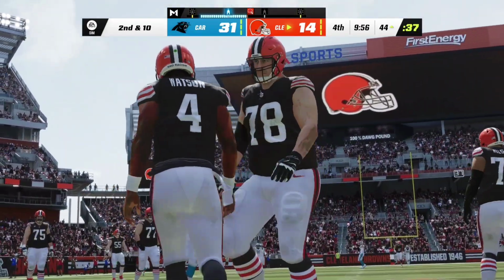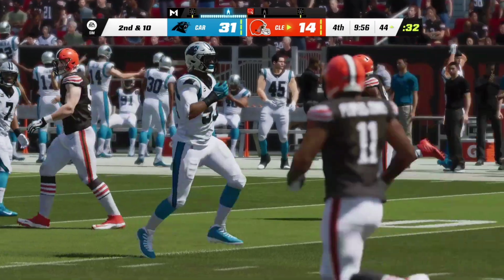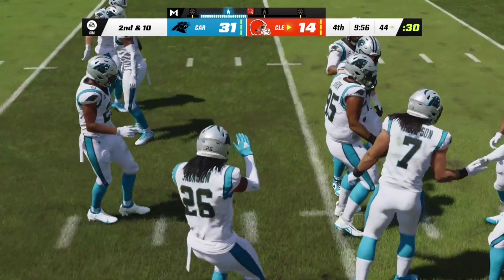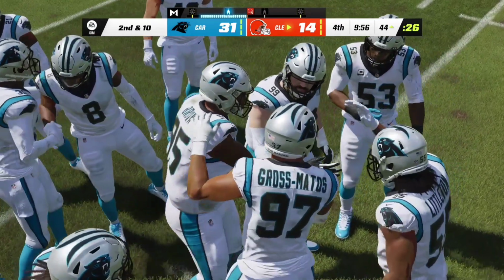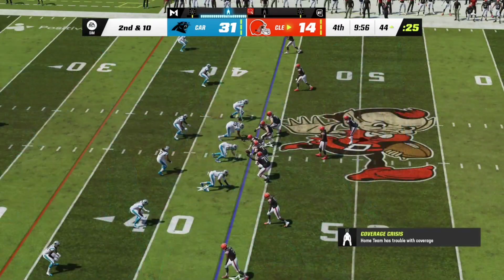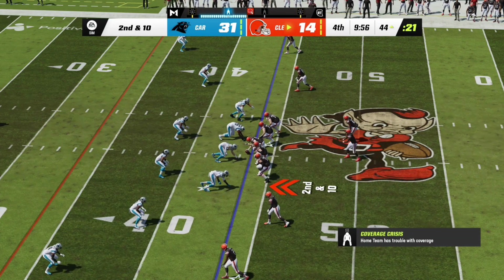What we just saw there, that's really been a common theme all afternoon. A lot of pressure. That forced the errant pass. He's been under duress this entire afternoon. He just had to unload that one. He's fortunate it was just incomplete and not intercepted. So after the incompletion on 1st, now 2nd and 10.